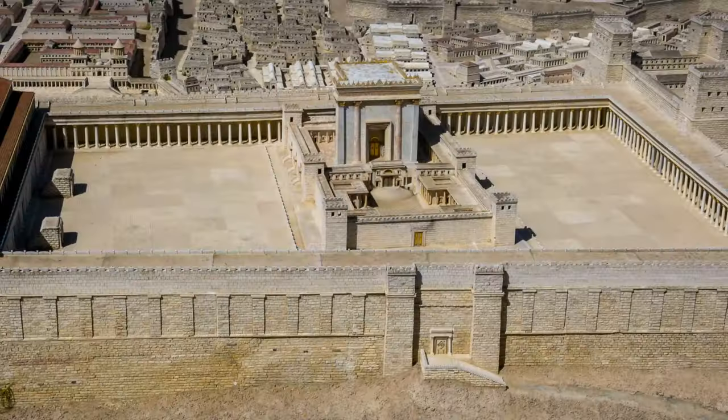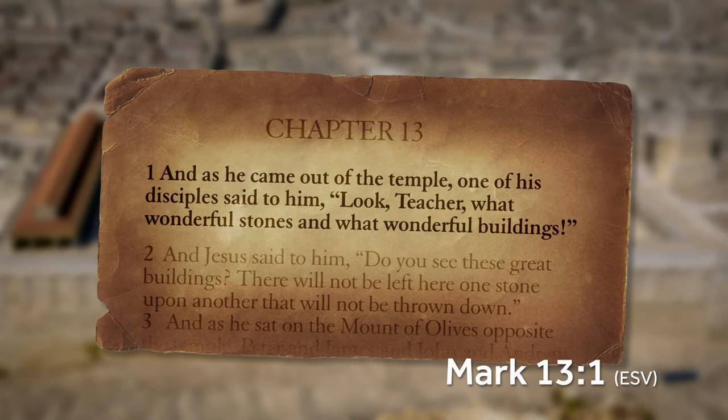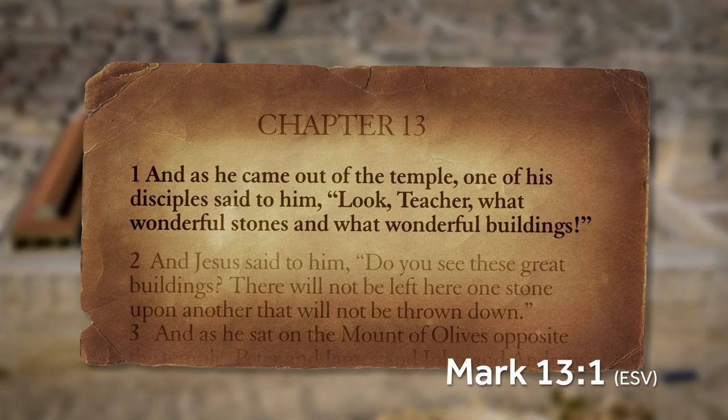Now, I think we would have been struck by the grandeur of the buildings on top of the Temple Mount. And I say this because we have just such an episode recorded in the Gospels. On one occasion, when Jesus is leaving the temple, his disciples turn to him and say, "What wonderful stones and what wonderful buildings." Now, I don't think by this they meant, "Hey, Jesus, look at these neat buildings over here." I think they must have been awestruck at this beautiful architecture that probably rivaled anything we might have found in ancient Rome.